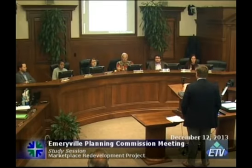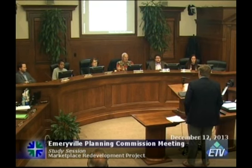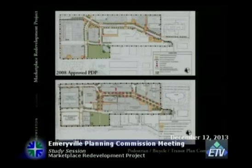And the sidewalk widths on the Shellmound now, on both sides? 4 to 5 feet, right against the curb. What we're proposing, they vary from 16 to 20 feet in front of the market to 13 feet in front of the office building and 10 and a half feet. These are all dimensions clear of planting because the planting's been taken out of that.